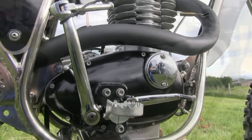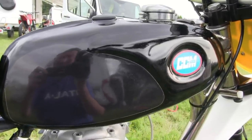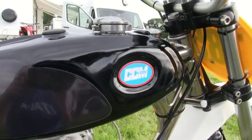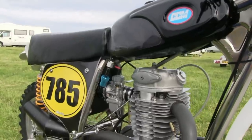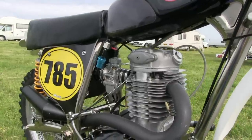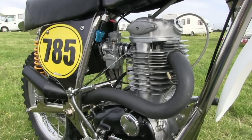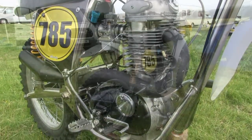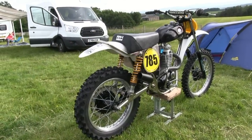Now, as far as I'm aware, this is a standard 1974 500 CCM, apart from the upgraded wider foot pegs on this particular model. But believe me, what you want to do is get down to some of these classic and twinshock race events and see these bikes in action on the track, and you will be very impressed by how well they go and how very competitive these old BSA motors really are.